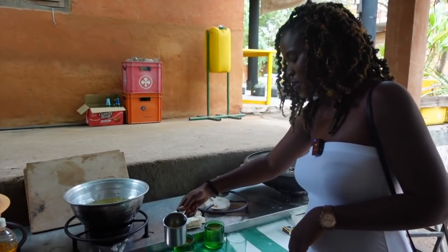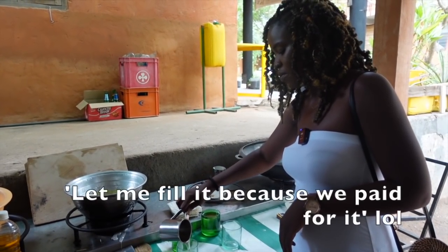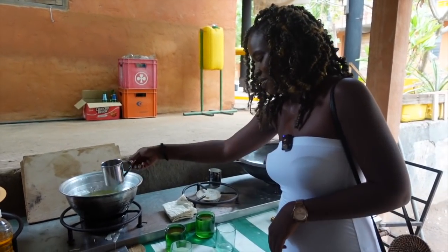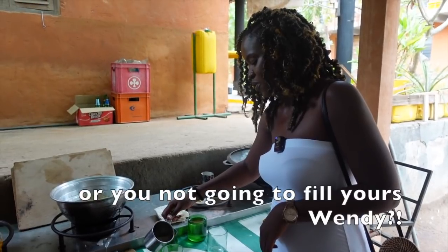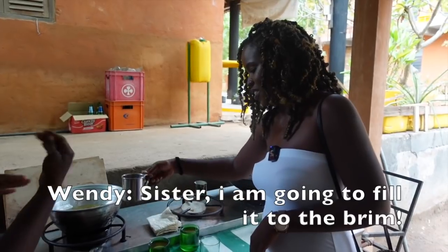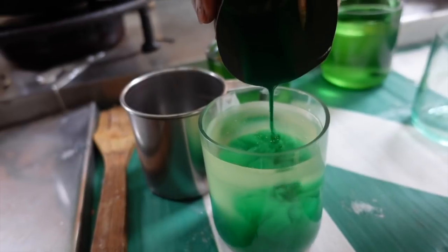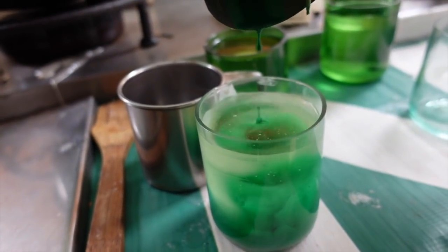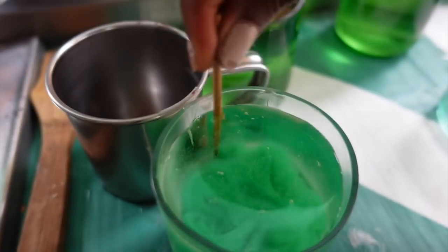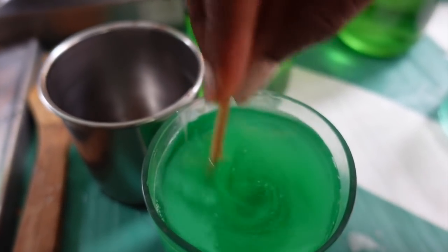And then I'm going to pour it in here. Okay. Oh, look at that. Beautiful. Oh, look at that green. It's gorgeous. So beautiful.